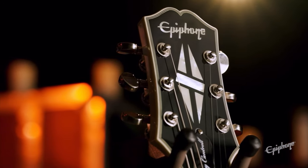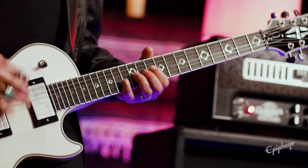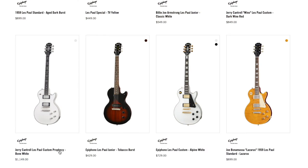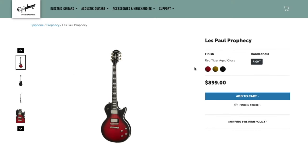The big surprise followed shortly with his next signature that Epiphone introduced, the Les Paul Custom Prophecy Bone White. I'm gonna explain why this was such a big surprise and a little bit of controversy. First of all, no one expected it to be a Les Paul Prophecy with 24 frets, and I am surprised to find this under the original Les Paul part of the Epiphone website, especially when it's part of the Prophecy series, which are all modern guitars like the Xtura, the Flying V that I reviewed, and most importantly the Les Paul Prophecy, which I reviewed in two colors, the red and the black. It's around $900.